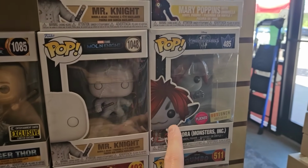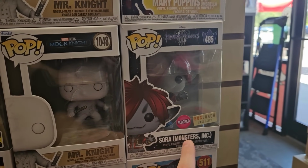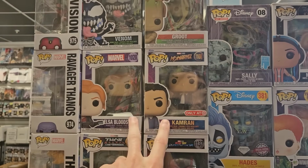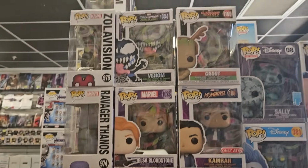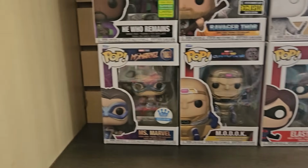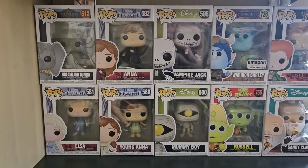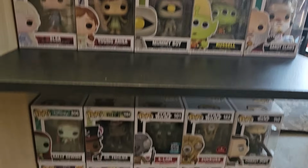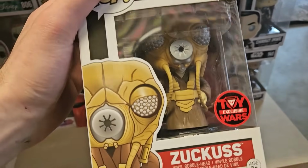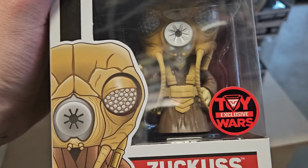Oh, here's a line you don't see all the time, Kingdom Hearts. So we have the Sora Monsters Inc. Flocked one, Mr. Knight there, Hades, Miss Marvel and Elsa there, Groot. He Who Remains, MODOK, Miss Marvel, bunch more Disney kind of mixed together here, and then Disney and Star Wars. Oh, I've never seen this sticker actually, Toy Wars exclusive, huh?